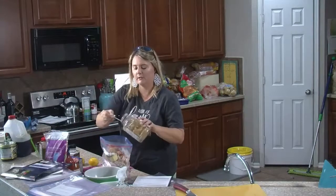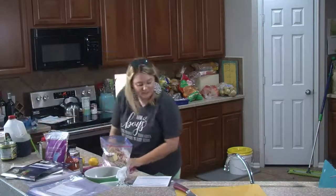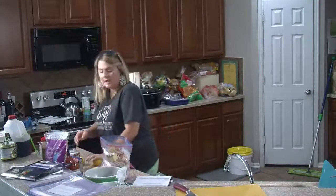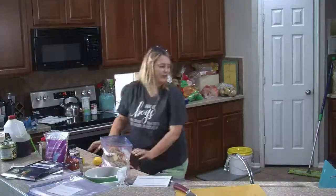You can do fresh garlic. Garlic is so good. It gives great flavor. The recipe only calls for about 4 tablespoons of minced garlic. That's probably about what that was. All right. That's a lot, I know. I had a knife over here.